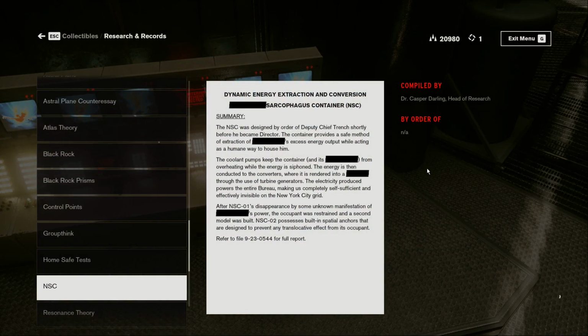The NSC. The NSC was designed by order of Deputy Chief Trench shortly before he became director. The container provides a safe method of extraction of all this excess energy output, while acting as a humane way to house him. The coolant pump keeps the container and its occupant from overheating while the energy is siphoned. The energy is then conducted to the converters where it is rendered into a fluid through the use of turbine generators. The electricity produced powers the entire bureau. Everybody knows fluid electricity is much more efficient than the other kind, making us completely self-sufficient and effectively invisible on the New York City grid, although also we have other things doing that, presumably.